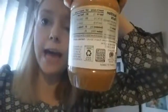So my second example, and I forgot before when I was talking about the ranch, but I wanted to talk through the actual label, the components. The front part is called the principal display panel. It typically has the picture, the name, the weight, and then the back has the nutrition facts and the serving size, and then the ingredients and the allergens.